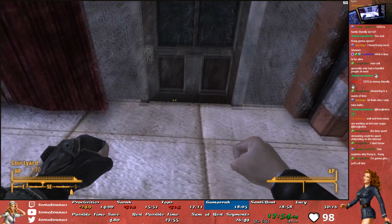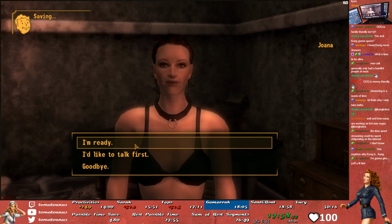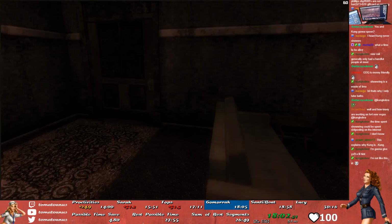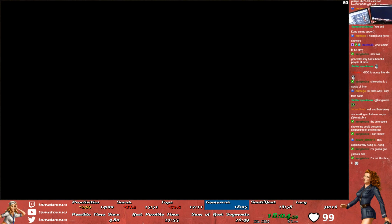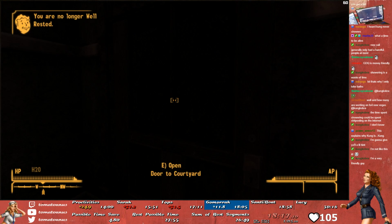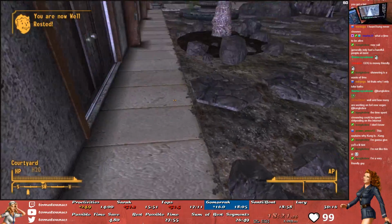Once in her room, we speak with Joanna and proceed to lay on her bed and then watch her change from a very revealing outfit into a less revealing outfit before the screen fades to black. After enjoying the moment, we leave Joanna's room and proceed to exit the Gomorrah by reload dashing through the back room and the lobby.